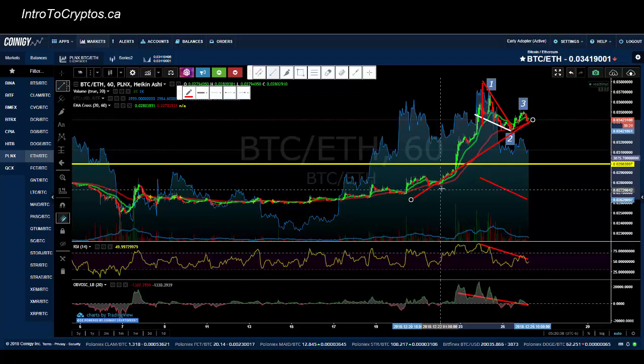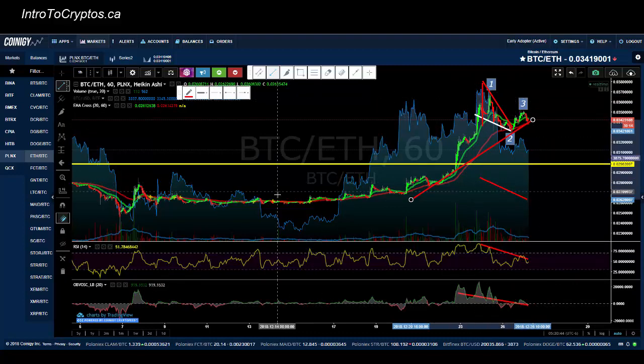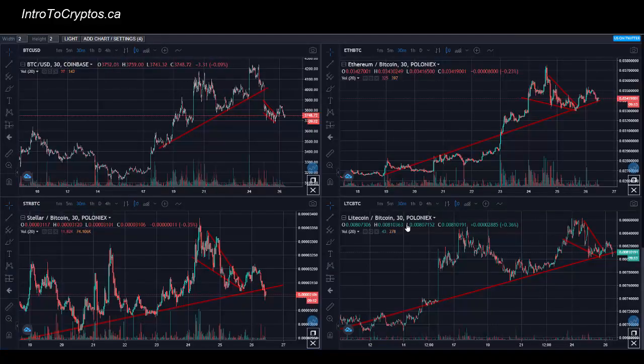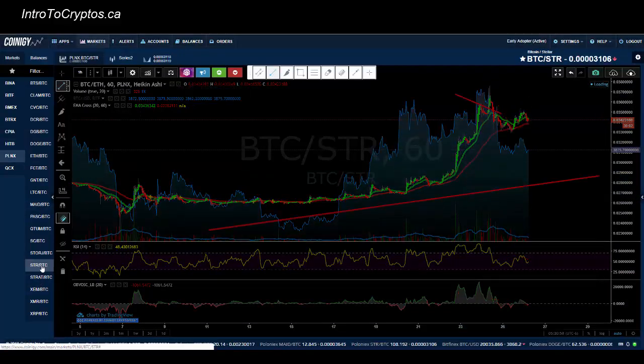So then the other couple things that we're looking for are the RSI divergence and the on-balance volume divergence to be occurring at the same time as this formation. So let's go back to our group of 4 just to get a picture in our mind again. And now let's go over to Stellar and see where this price chart is with all of those criteria.